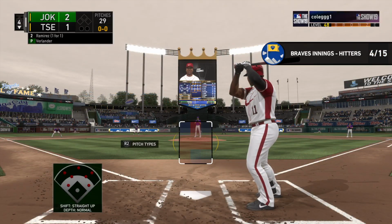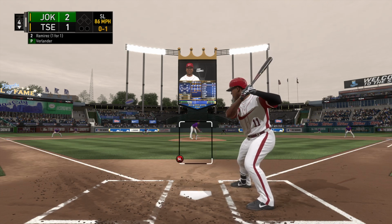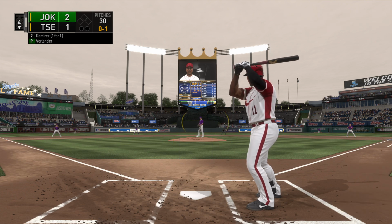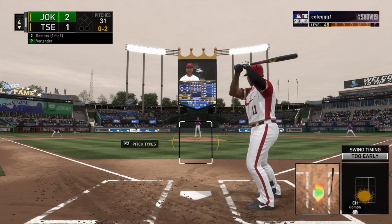Digging in for his second at-bat, Jose Ramirez. He went deep in his first at-bat. We'll see what he's got in store for us here. First pitch on its way from Verlander. And this is on the outside corner for strike 1. Into the windup. Here comes the 0-1. And that changeup makes him jump. A swing and a miss.